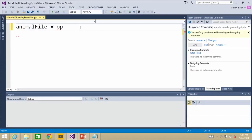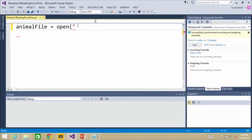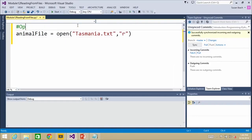And that is equal to open, and we have to specify the file name. I'm going to be different from what we did last module, and hard code the file name this time. And I called it Tasmania.txt. Then I have to specify my access mode, and I am going to be reading this file, so I'm going to specify the r. So first of all, I'm going to open my file.